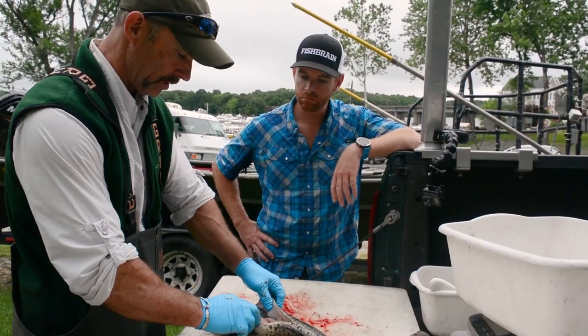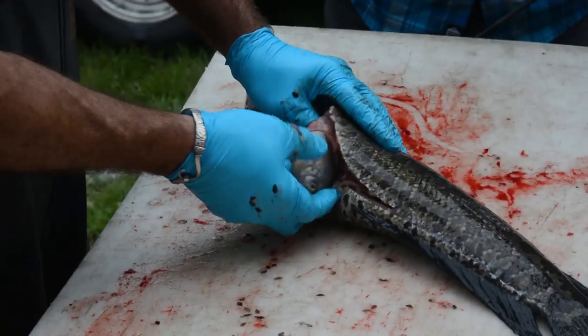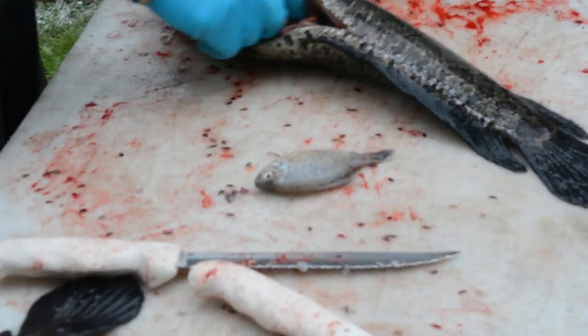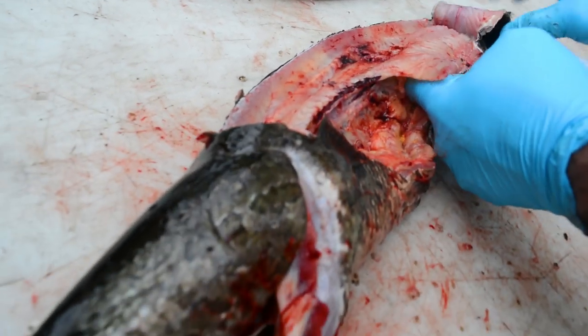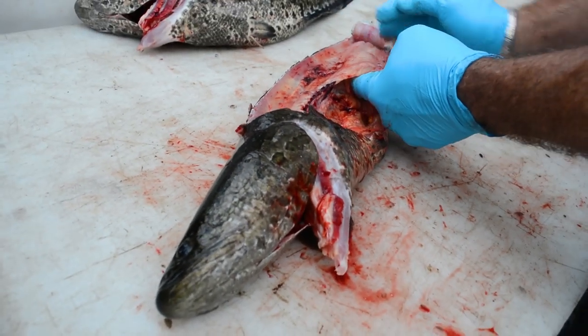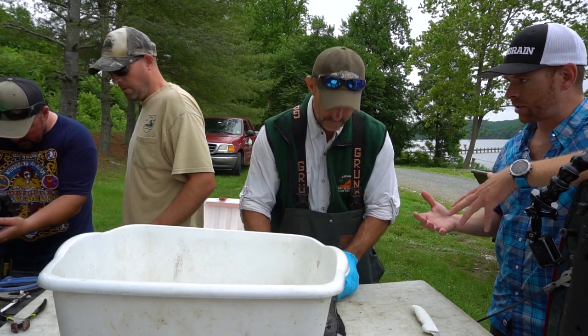Now this has something huge in its gut. Looks like a bluegill. Non-native, but that is a bluegill. That's the cavity, so that whole thing's a swim bladder. And you said it's one of the biggest relative to their size. Yep, it's huge. And again, you think that's partially because they're storing oxygen in the wintertime.